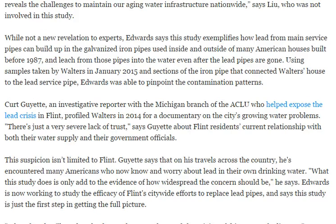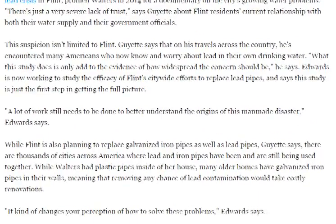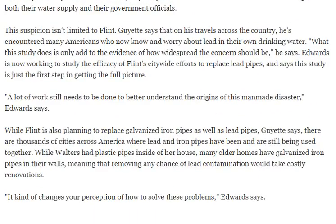contamination patterns. Curt Guyette, an investigative reporter with the Michigan branch of the ACLU, who helped expose the lead crisis in Flint, profiled Walters in 2014 for a documentary on the city's growing water problems. There's just a very severe lack of trust, says Guyette, about Flint residents' current relationship with both their water supply and their government officials. This suspicion isn't limited to Flint. Guyette says that on his travels across the country, he's encountered many Americans who now know and worry about lead in their own drinking water. What this study does is only add to the evidence of how widespread the concern should be, he says.